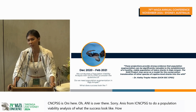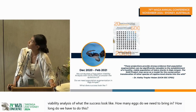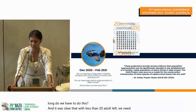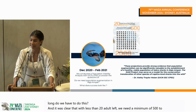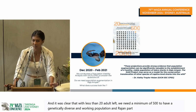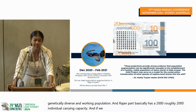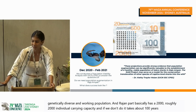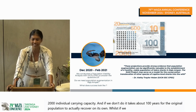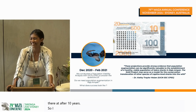How many eggs do we need to bring in? How long do we have to do this? And it was clear that with fewer than 20 adults left, we need a minimum of 500 to have a genetically diverse and working population. And Raja Ampat has a roughly 2,000 individual carrying capacity. If we don't do it, it takes about 100 years for the original population to recover on its own, whilst if we ship 50 to 100 eggs a year, we get there after 10 years. So I have job security.